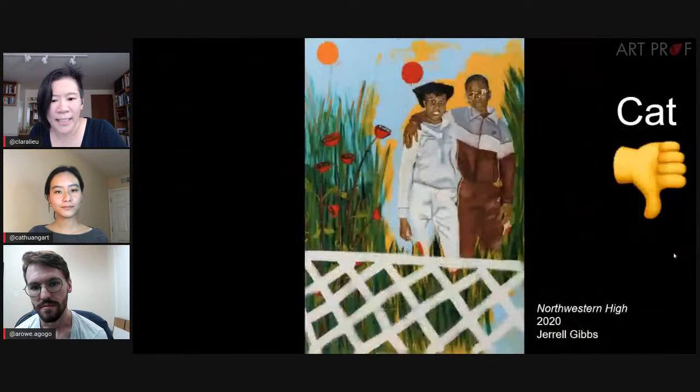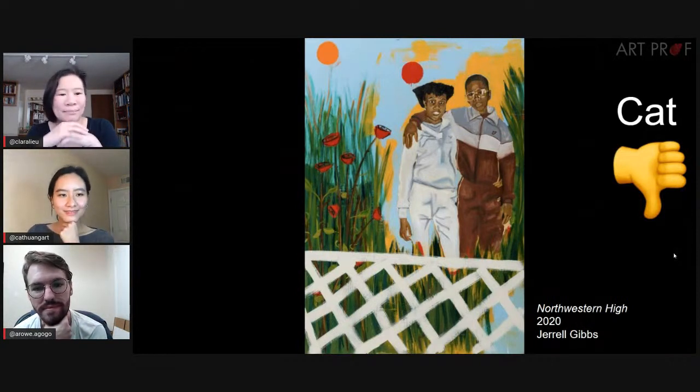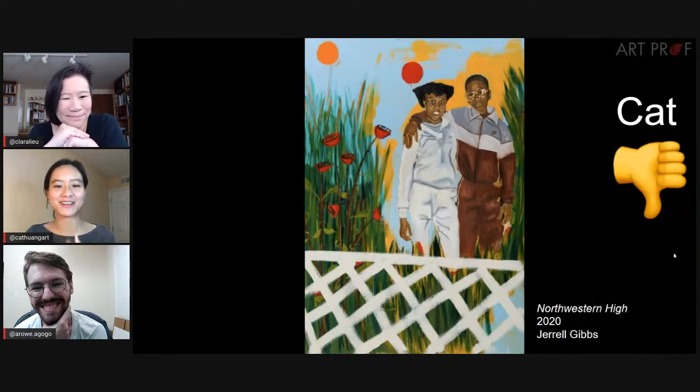All right, the next pick is Cats. This is a thumbs down by Gerald Gibbs. So why thumbs down, Kat? I almost feel like I don't need to explain myself, but anyways.